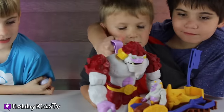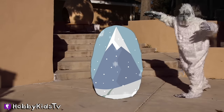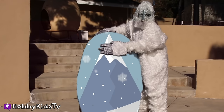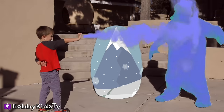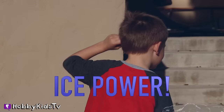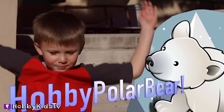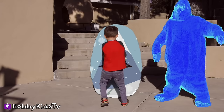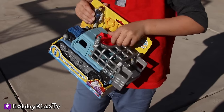Let's go get some more toys. Uh-oh, guys. The Yeti's coming back to guard the egg. How are we supposed to get these toys? Maybe we could send Hobby Bear in there and see if he can get any. Man, that Yeti is frozen solid. I got the snow steak. Wow, he did get the snow steak.